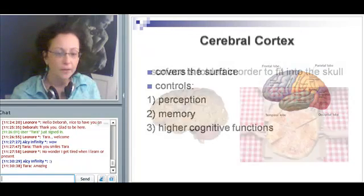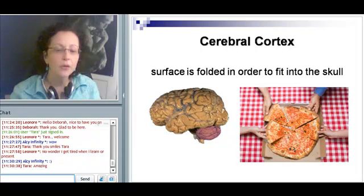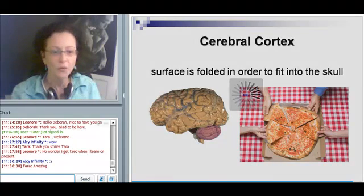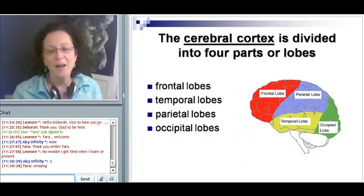And its folded surface, that sort of convoluted folded surface, allows for as many neurons as possible to fit within the confines of our skull. So for this reason, the brain has to fold over itself many times, and that's what gives its wrinkled appearance. If the cerebral cortex was folded out flat, it would be the size of an extra large pizza. Again, we're not doing a cooking show here, but the food references are helpful.